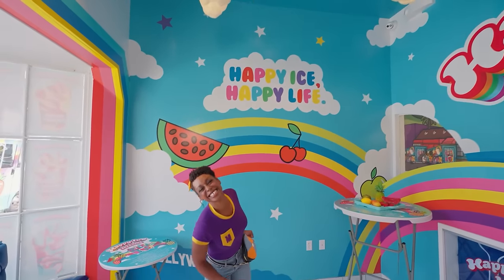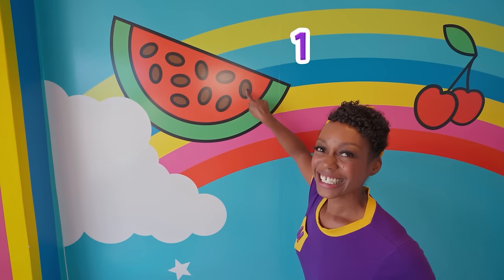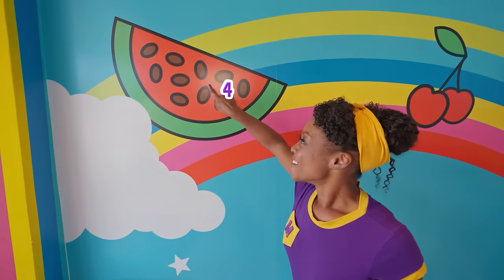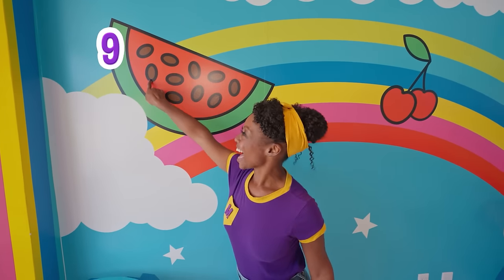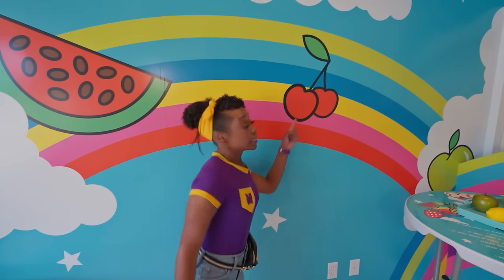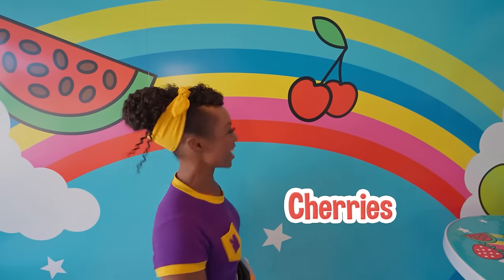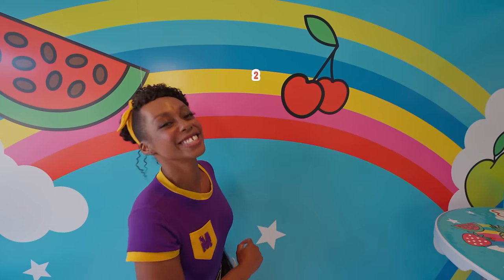So fluffy. Check out this watermelon. Oh, would you like to count the seeds with me? Great. 1, 2, 3, 4, 5, 6, 7, 8, 9, 10. 10 watermelon seeds. And did you know this part of the watermelon is called the rind? Yeah, it's green. Cool. Oh, and look, another red fruit. Do you know what it's called? That's right, cherries. Let's count the cherries. 1, 2, 2 delicious cherries.